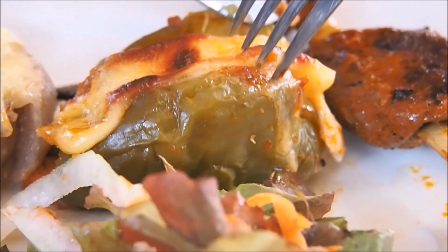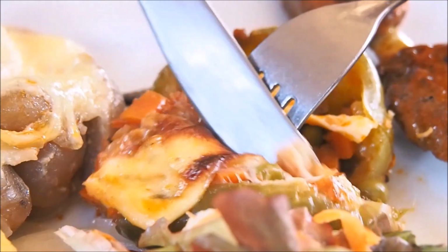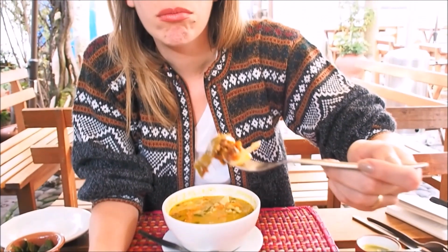Okay, so my kind husband is willing to share the stuffed pepper, which I was told has beef and vegetables and melted cheese on top. So let's take a good chunk since he's in the mood to share. It's not so much I'm in the mood to share, I'm just not sure if I can eat it all myself. That's like ground beef. And man, that's actually spicy. My tongue is on fire right now. But it's tasty, obviously, because I'm still chewing.